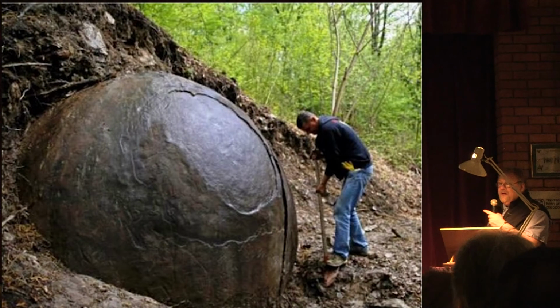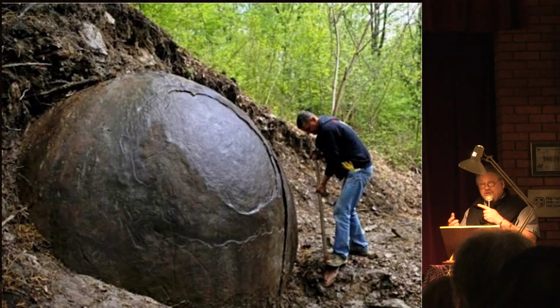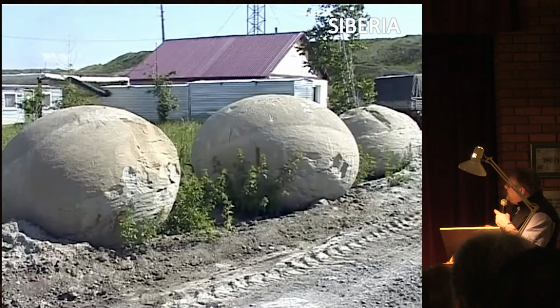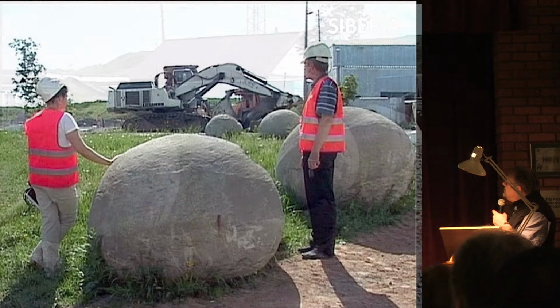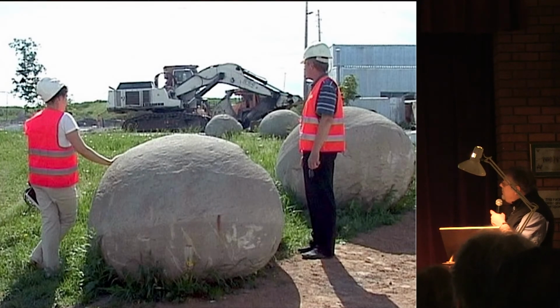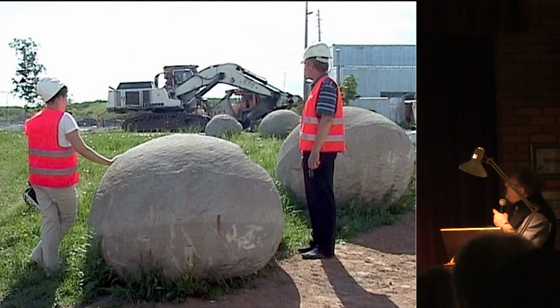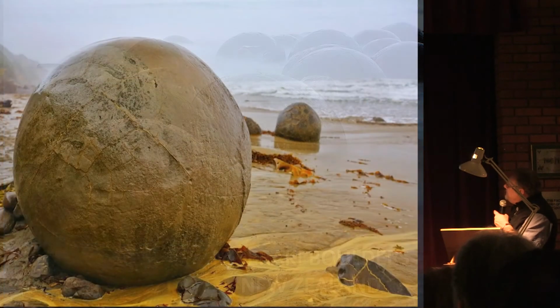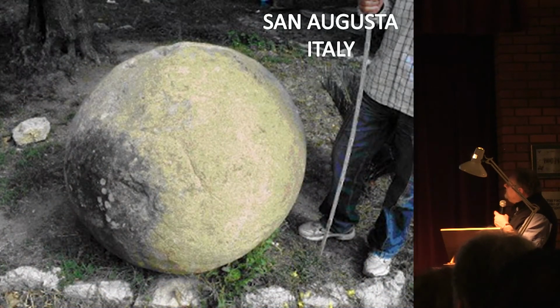And again, you can see some of the size of these as they're being dug out. They're huge. We don't know what they represent. We've no idea. Siberia. Again, these guys are moving them out of the way. New Zealand. Just sat around. Italy.